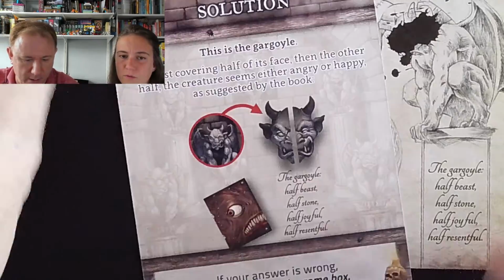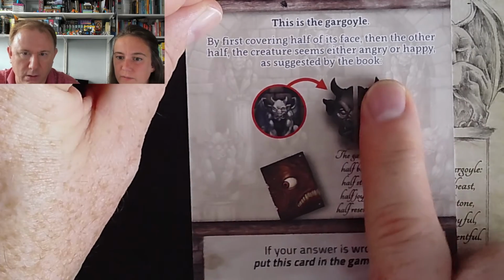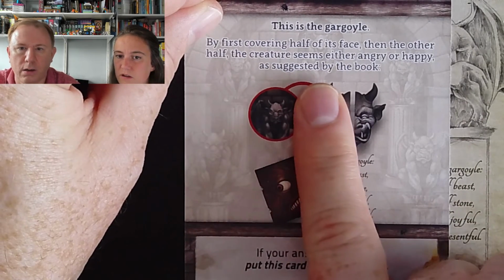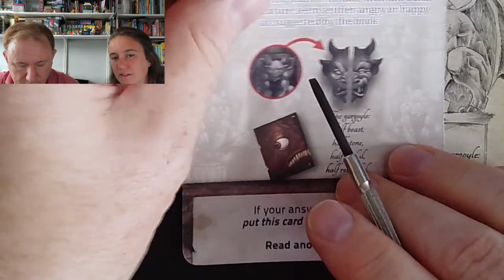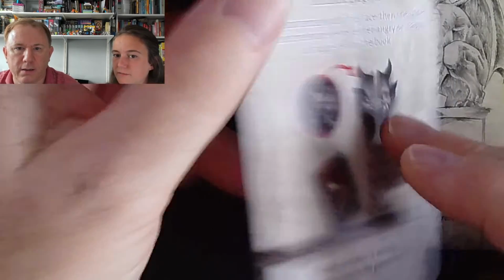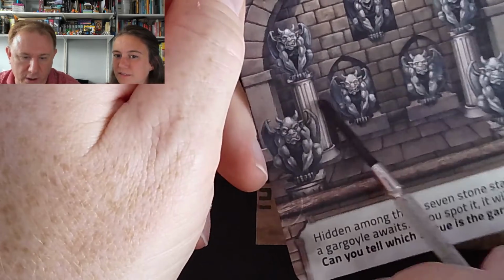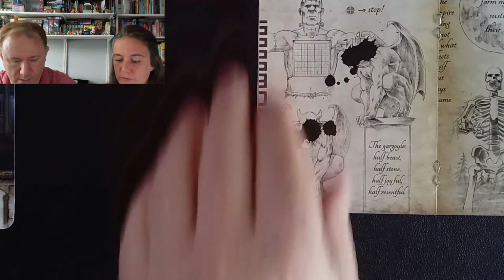It was, I think. It was. This is the gargoyle. First covering half his face, and the other half, the creature seems either angry or happy. Okay, so we don't know that. I'd say he looks angry in both of them, but anyway. It is that one, although you can't tell. And it doesn't say anything about half beast or half stone. Yeah, okay. It is that one. It matches this picture, although it's quite hard to see, because it would have helped if they'd circled the one on the back. I guess it's the only one with a non-symmetrical face.